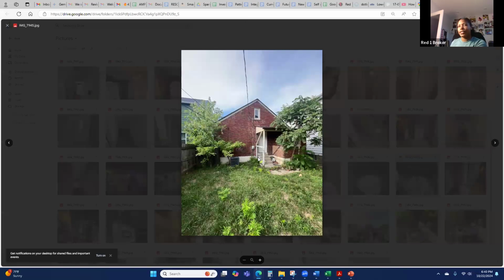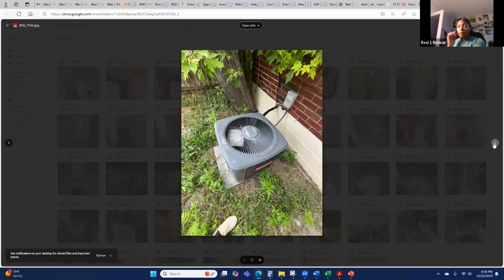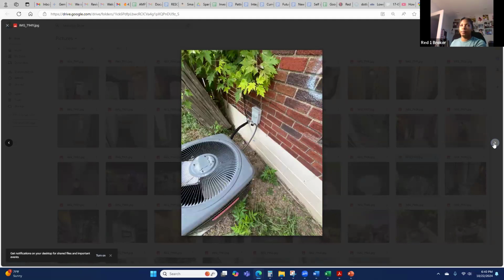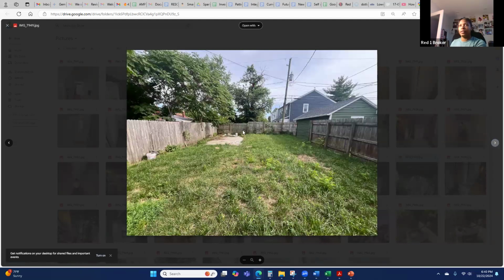Look at the backyard. I try to look to see if I see any foundation issues outside. I also like to use Google Maps and see if they have updated footage or photos of the neighborhood. If they're like 2 years old, you can't use that. Too many things have happened in the last 2 years. But if they do have updated photos, I just like to see if any of the houses around it are newer. Looks like a newer AC unit.